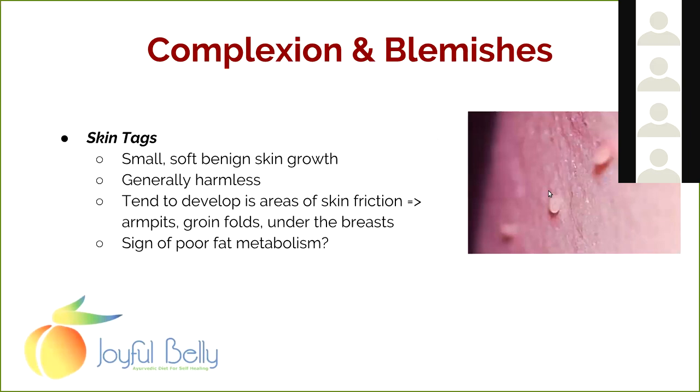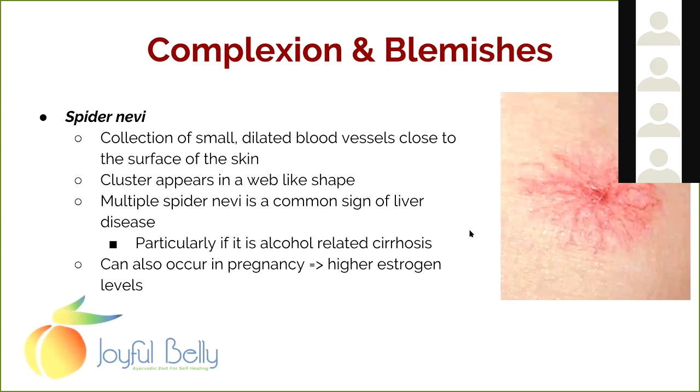And there are skin tags, another type of skin blemish. I think of skin tags as poor fat metabolism, but again, that's my clinical experience. I had a skin tag near my armpit, and I had a tinea infection with swollen, painful lymph nodes in that armpit. When I got rid of the tinea infection, the skin tag went away. It's typical for skin tags to happen in areas of friction, but that doesn't explain why mine went away when I cleared up the tinea infection. And again, I think of skin tags as a sign of poor fat metabolism. Spider nevi can be a sign of liver disease, but they can also occur in pregnancy due to high estrogen.